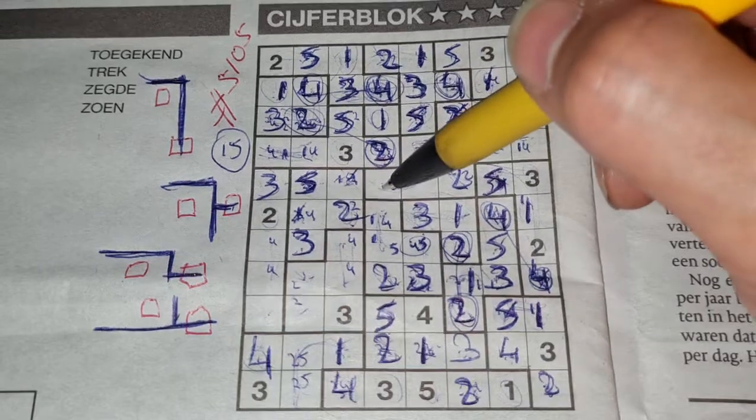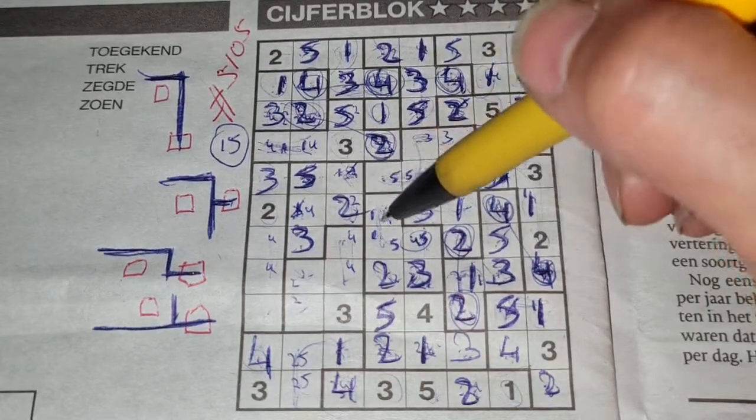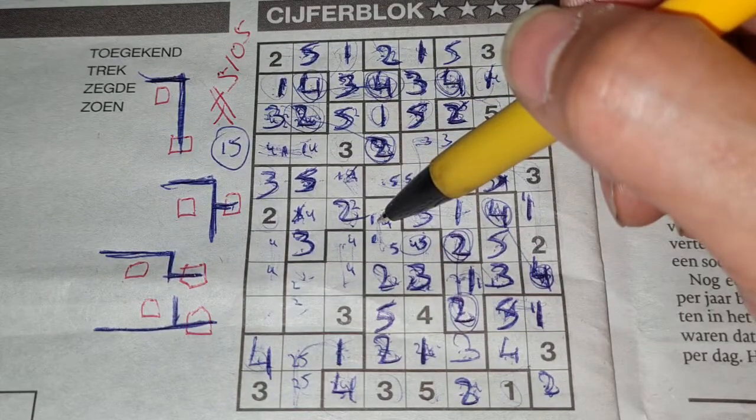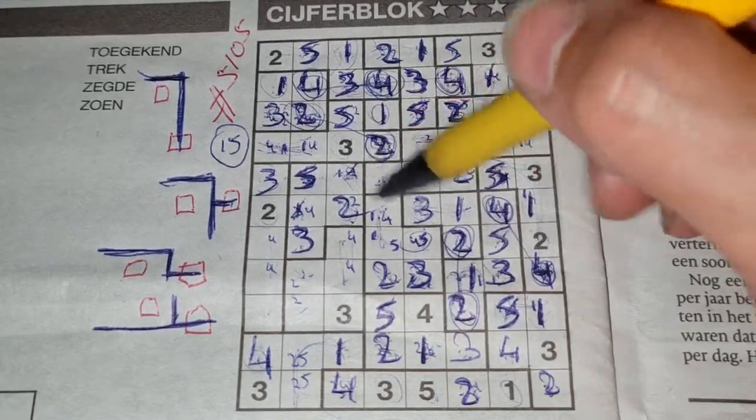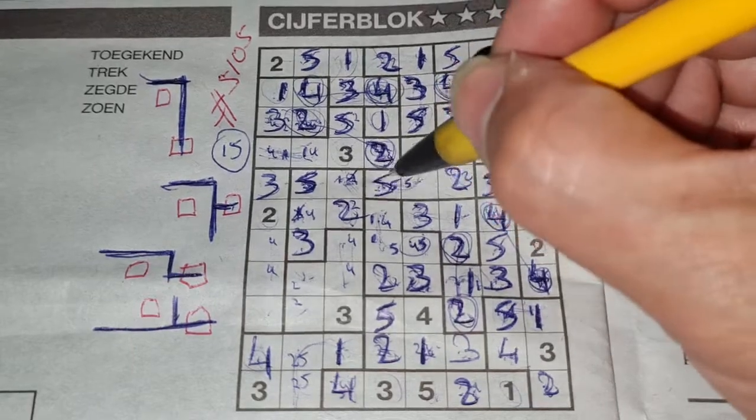I think this box should be a 5 because it can be 1. We have a double 1 there. It can be a 2, can be 3, can be a 4. We have a double 4 there. Yeah, definitely a 5 here.